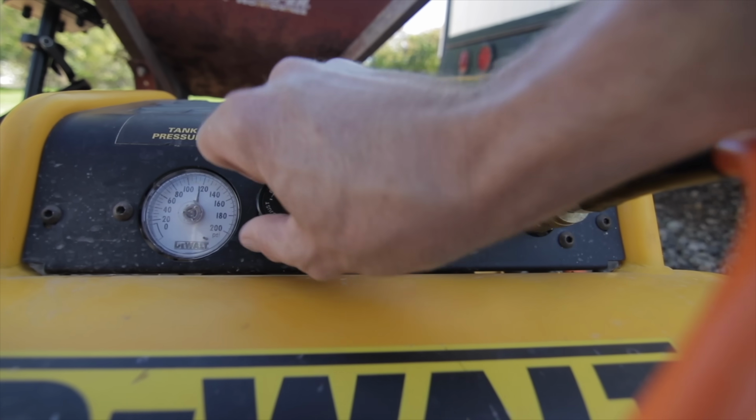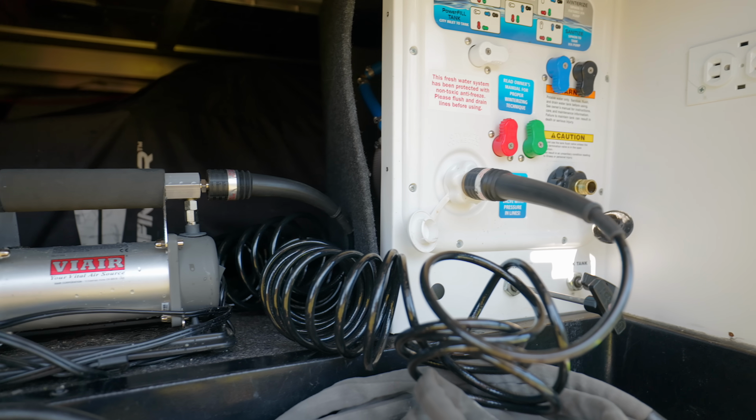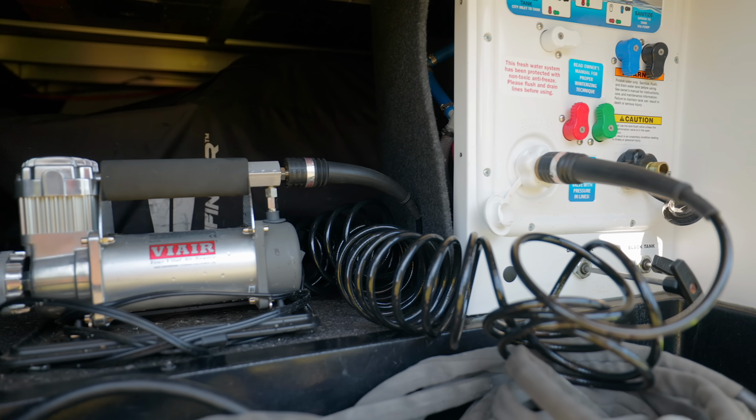But if you have a pressure regulator for an air compressor, you're able to dial it down. Now, if you have a compressor that already has a pressure regulator built into it, you can dial it down. But if you're using one like our Viair system, it doesn't have an ability to dial down that pressure.